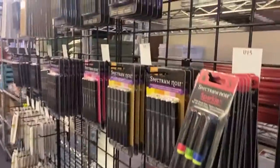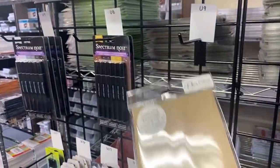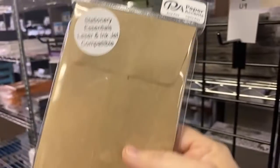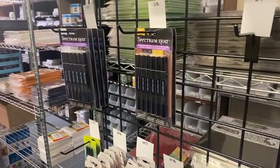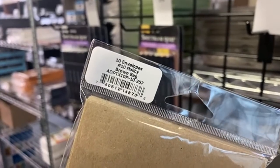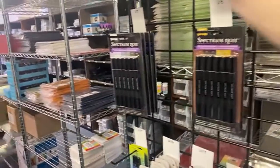All right, so you've seen a lot of this stuff before. Let me show you. Oh, I'm excited about these too. These just came in. It doesn't say, but they are slimline envelopes. Isn't this cool? I want to see if they have their number 10 envelopes, which y'all know is my favorite size. These are called brown bag, and they are policy envelopes because of the way they close, and I'll show you that in a second.